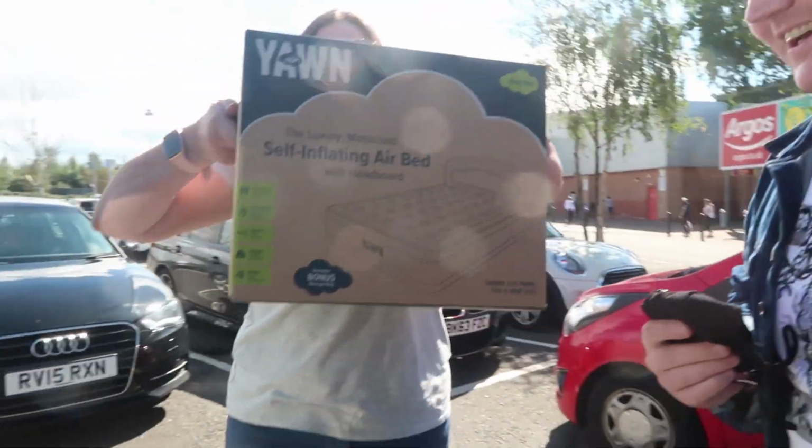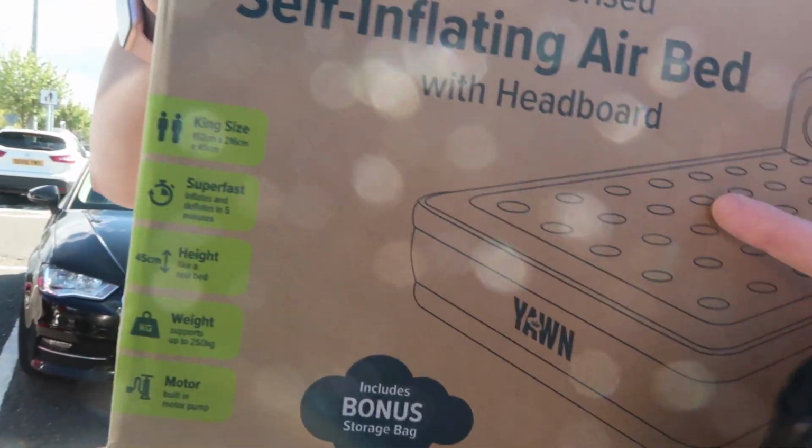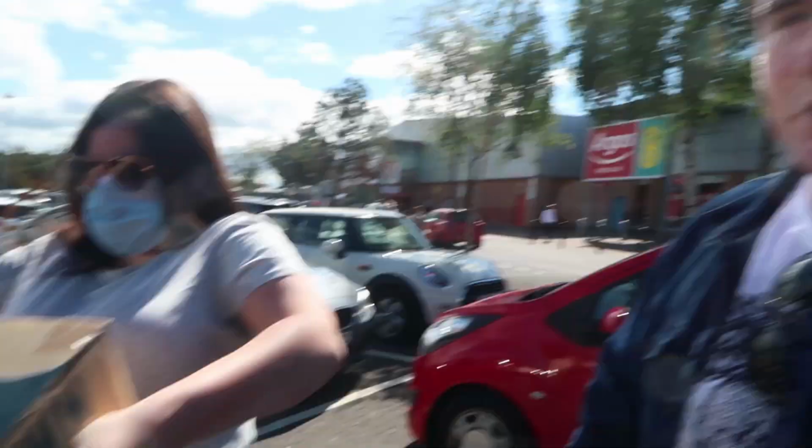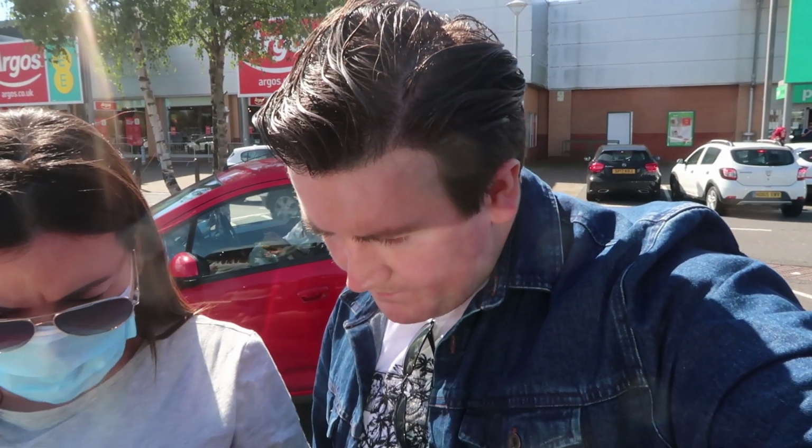But this is it, it's so heavy guys, look. Can you believe it? Self-inflating airbed with a headboard. Flipping hell. Luxury. Right, so do I need a built-in motor pump? Built-in motor pump. So honestly, that looks sick. Do I need batteries or something for it? I have no idea. Does it say any batteries in the back? But we're going over to Tesco anyway, so... And it is king size.